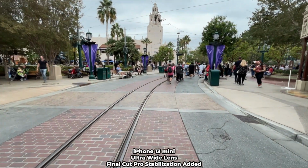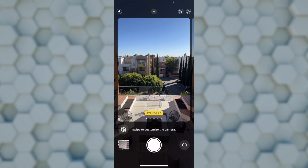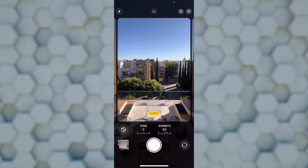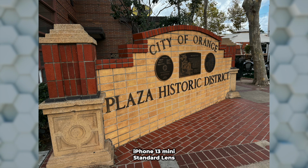I also do like the colors of iPhone photos, some people don't. But Apple added something new called Photographic Styles. And you can see them here when you kind of swipe through them. They are adding a layer, not a filter, but they are changing some of the color stuff within the photo. The one I've been using the most is rich contrast.